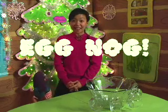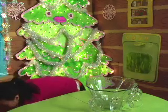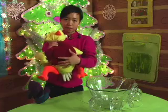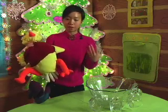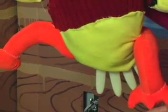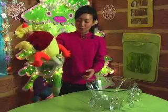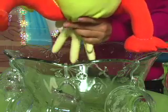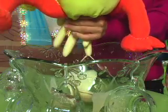So, today, boys and girls, for our drink course, we're going to prepare a holiday treat, which is eggnog. And to do that, I have this chicken, which I've been feeding the finest eggs. And since eggs are related to birth and milk is related to that, it has these udders, which is where the eggnog comes from. So I'm just going to put it over this punch bowl and squeeze the milk out of its udders.